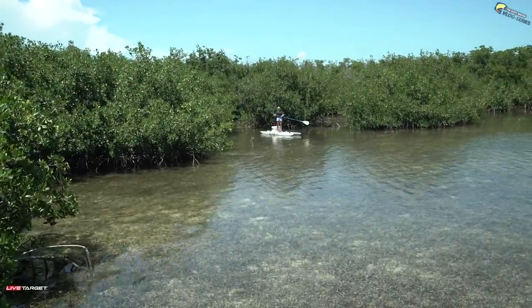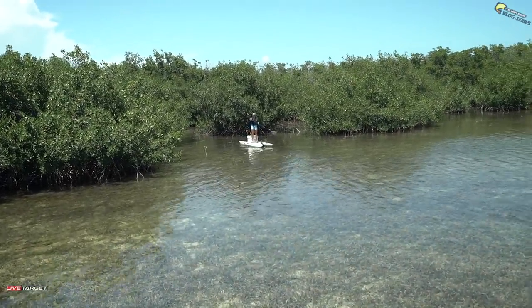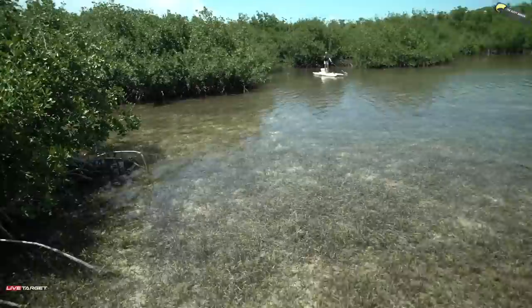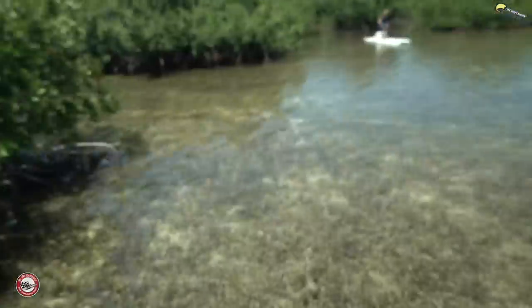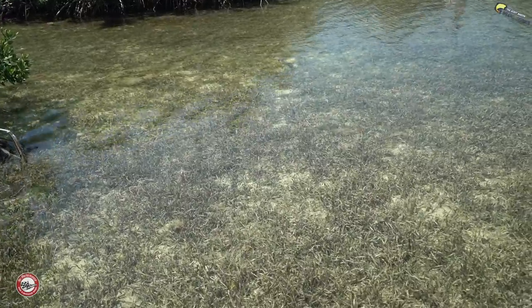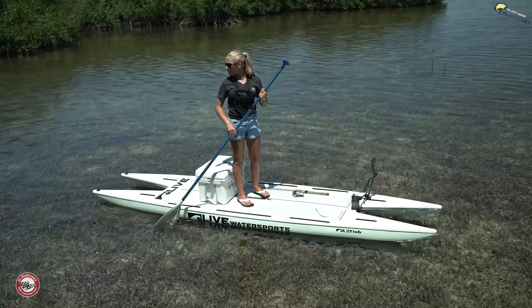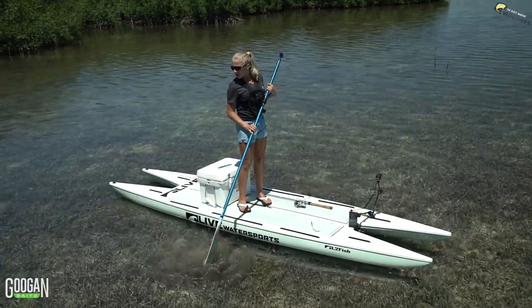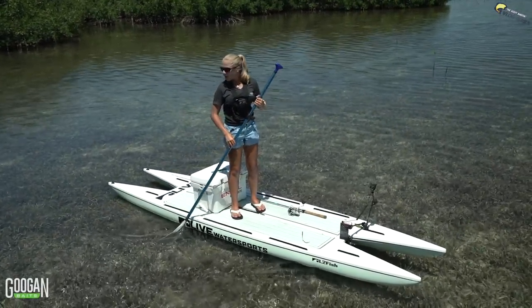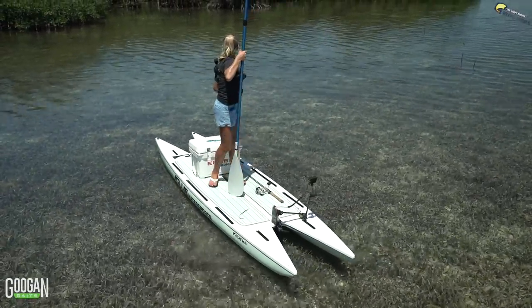What'd you catch? Little baby black tip. Really? Yeah. He's coming right at you. See him? Where? Look, to your left. Oh, yeah. I see him right here. That's the one you just caught? Yeah, that was the one I just caught. Really? That's a good job. How's the paddleboard working? Really good. Super stable, huh? Yeah. You feel very safe on it? Yeah. I love that design.